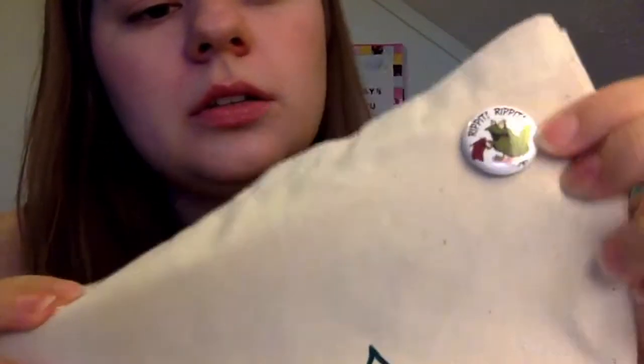And yeah. So also on my bag, I got this little pin from Webs. And this says rip it. And it's a little frog, and he's ripping back. I just thought it was hilarious. So, yeah, that was my 91 shop hop.